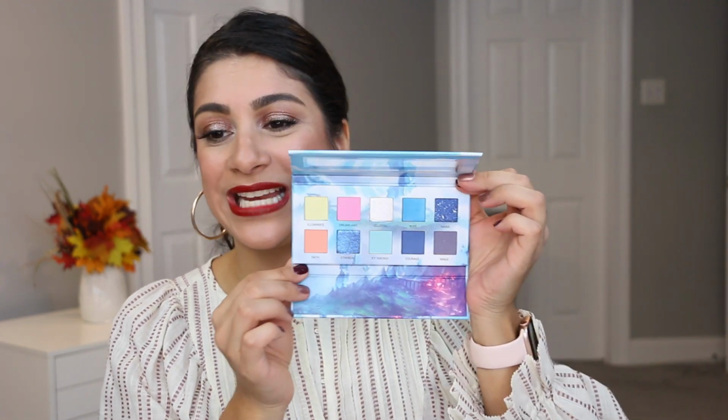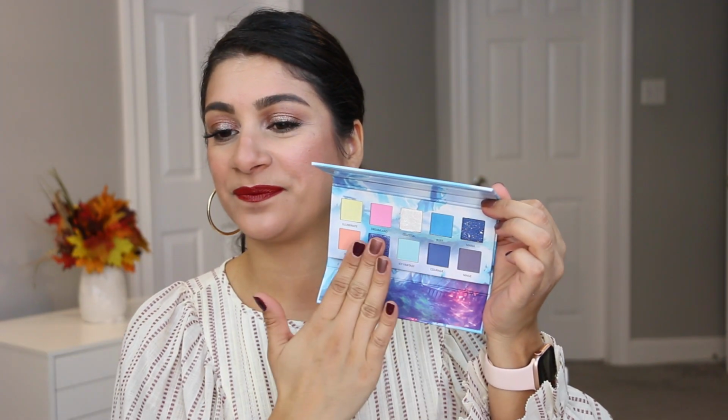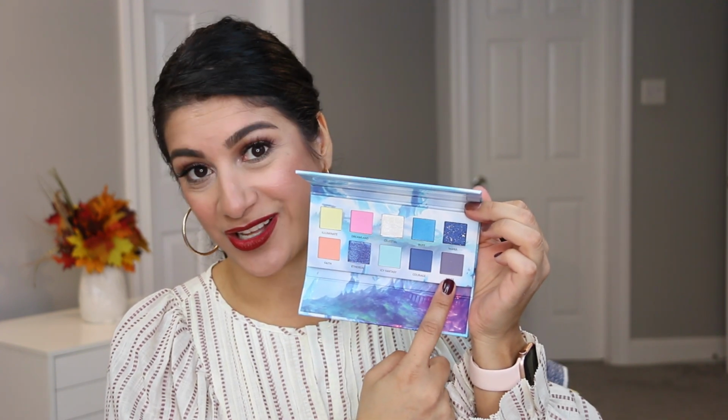The only shades I did not use out of this palette are these right here, because they're more pastels, and for me they're more spring-like, so I didn't feel like these were appropriate for right now, at least for what I'm going for. But the rest, I even used this color, you guys.